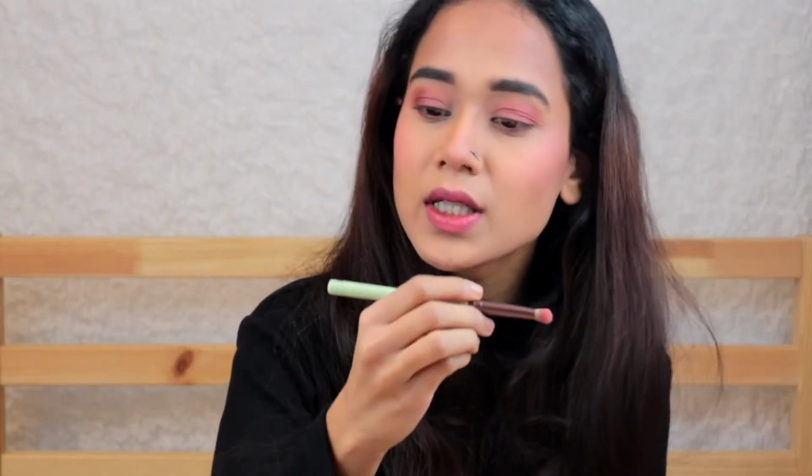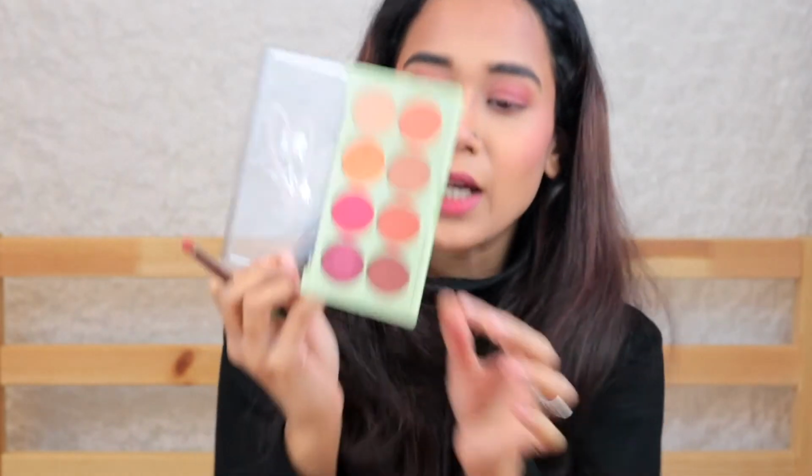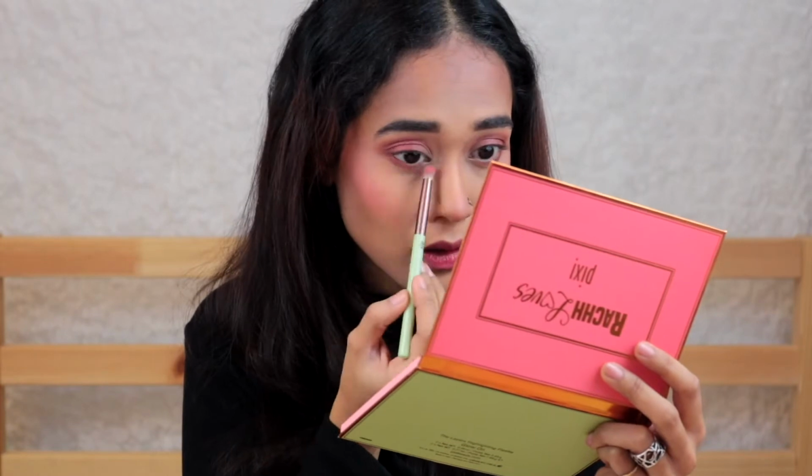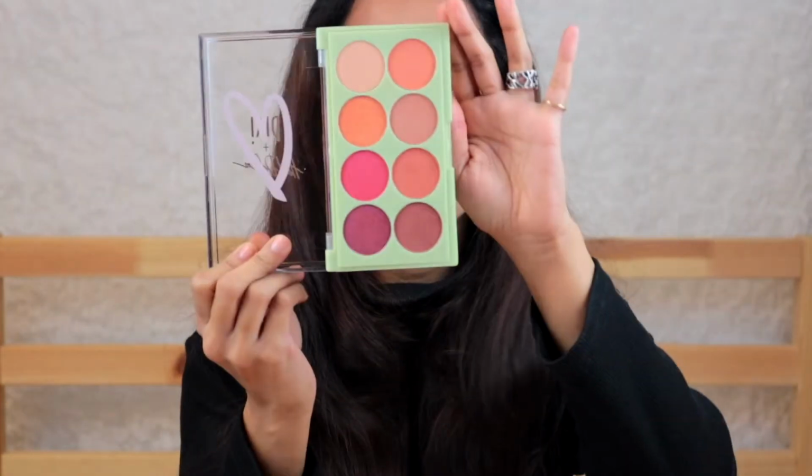And now I want to take this one, which is E03. This is again from Pixi, and I use that brown color right over here, which is called Coffee, and use that again to kind of line the lower lash line. So I am quite satisfied with this palette. I'm going to quickly swatch the colors for you guys just to see.